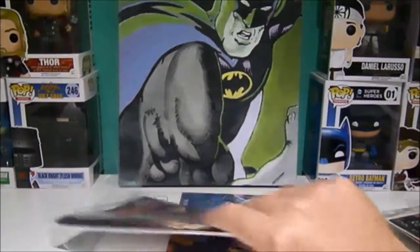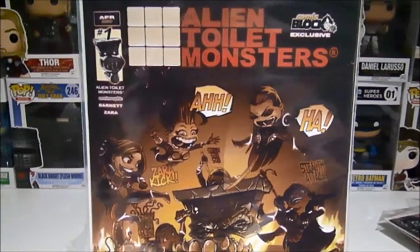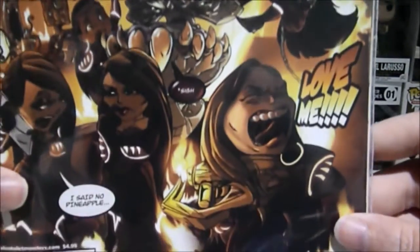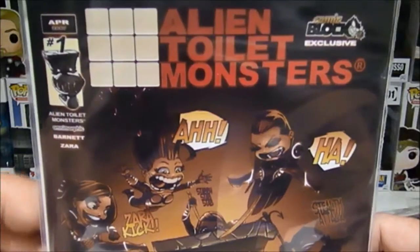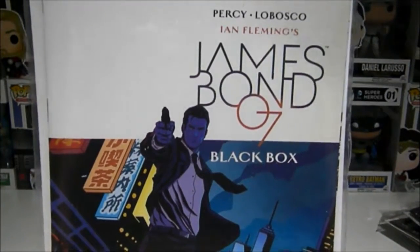And then this is a random one, but it's hilarious. It's very thin though. There's not many pages in it. My apologies. Alien Toilet Monsters #1. How amazing is that? It's like a crazy alien toilet. So I'm keen to check this out. I haven't flicked through it yet, but there's not many pages by the looks of it. But yeah, that is hilarious. Just one of those random ones you come across. Alien toilet monsters. Someone has an active imagination.